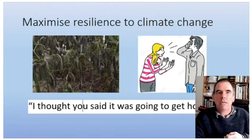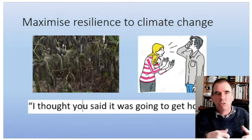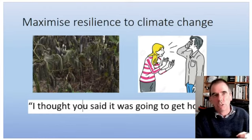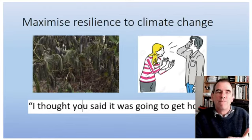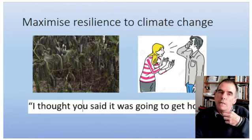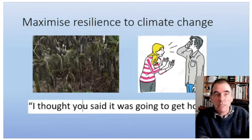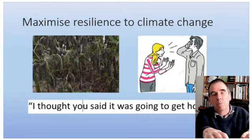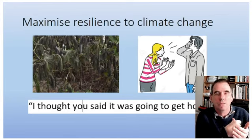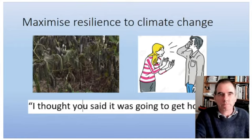It is from the increase in climate extremes. So it's the increase in floods, in droughts, in strength of storm winds, etc., etc. And all those things affect different plants differently. So if you can maximize resilience by maximizing diversity, then even if one or two of your crop plants get hit badly by something that climate change brings along, the rest will be fine.